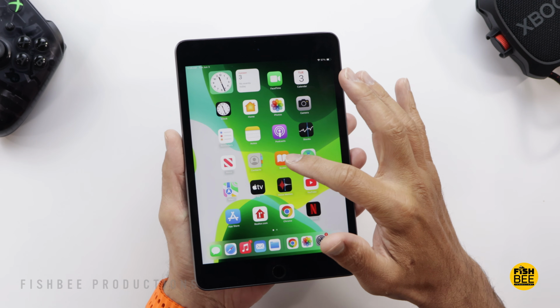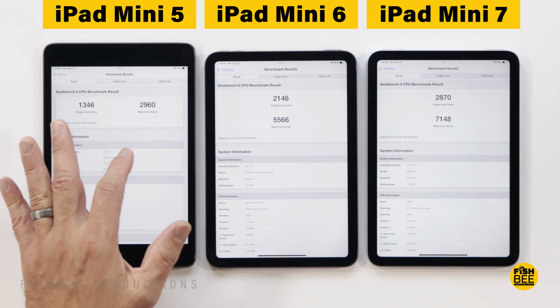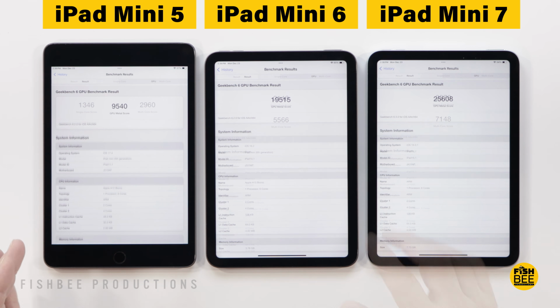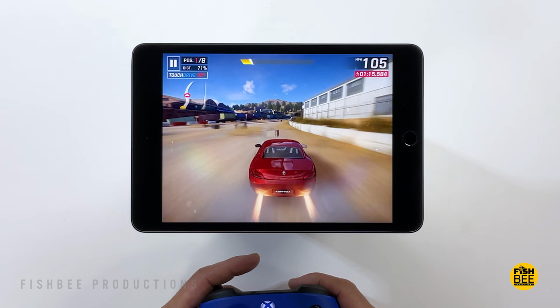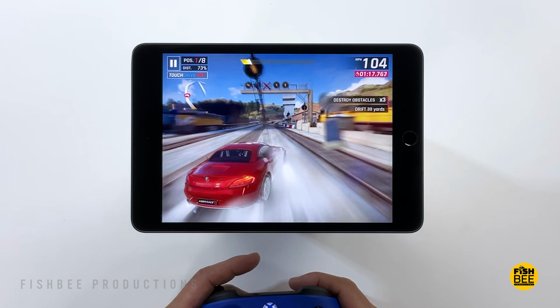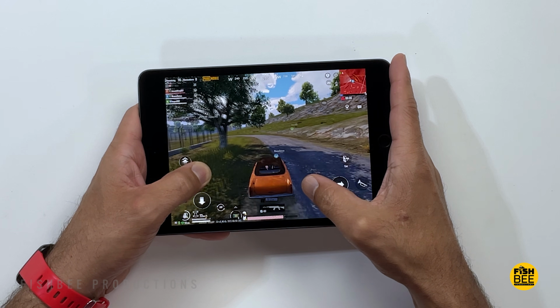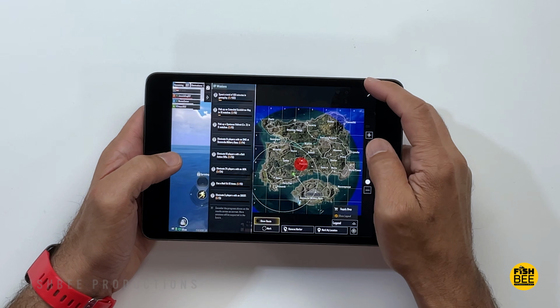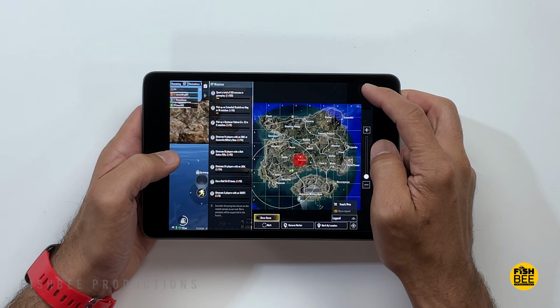It's got 3 gigabytes of RAM and the A12 Bionic chip, which is not going to compete against the newer iPad mini 6 or 7, as you can see by the Geekbench scores. But if you compare this to more affordable Android tablets, it's going to be more powerful than most small tablets. It also has pretty good graphics and frame rates when playing games like PUBG Mobile and Asphalt Legends Unite. I still feel like this size of tablet or iPad is one of the best sizes for gaming. It just makes it a little easier to reach things on the screen and is just more comfortable when playing games.